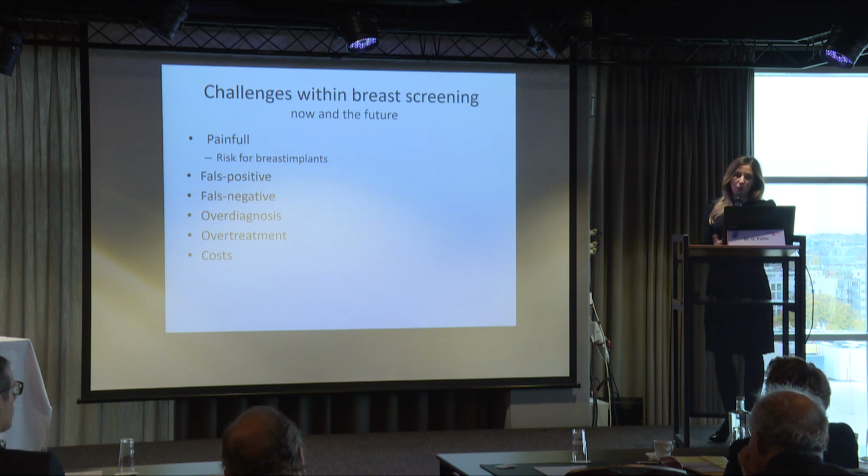With the screening, you can have false positives, which lead to overdiagnosis, overtreatment, and obviously higher costs. And you can have false negatives, which is even worse because basically that's a misdiagnosis.